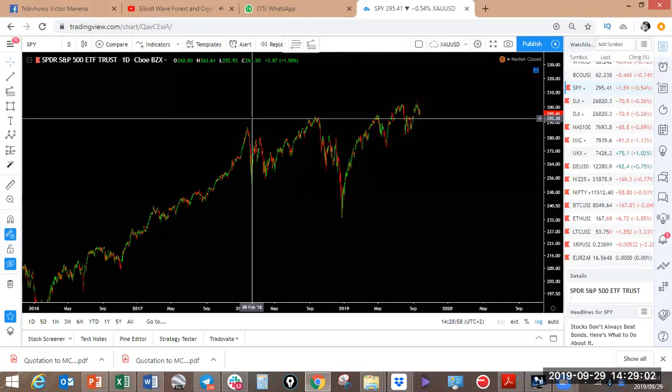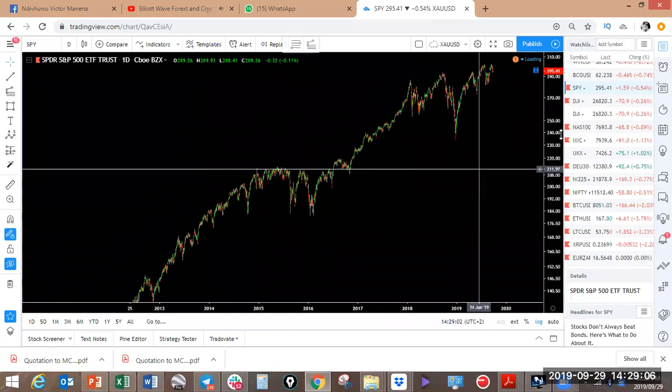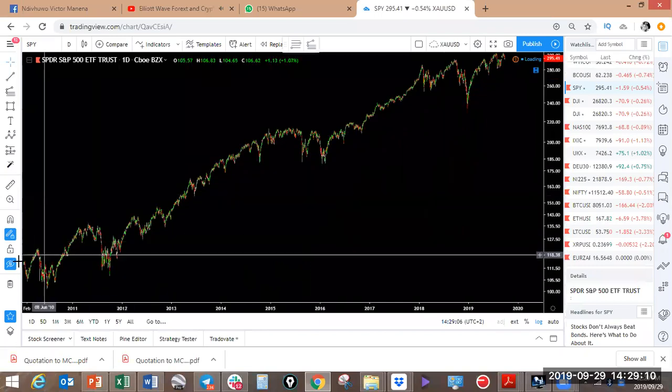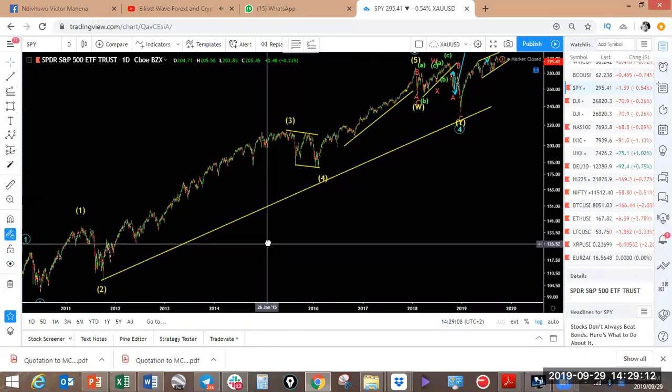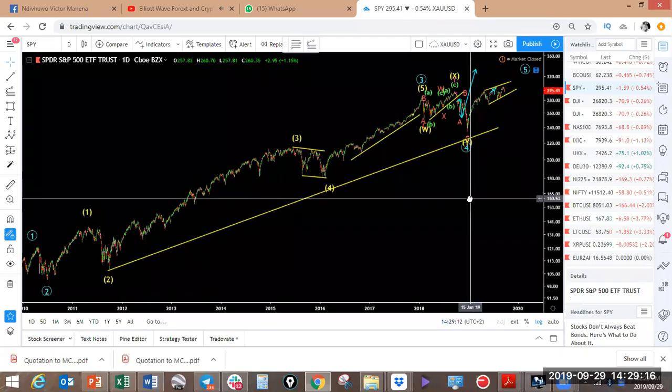Those that are interested to know why that is a wave 4, this is something that I don't usually show here because we don't have time to show you all the analysis on the pairs here. So you just see the front end, that is the lower time frame. So this is why we've got a wave 5 here.